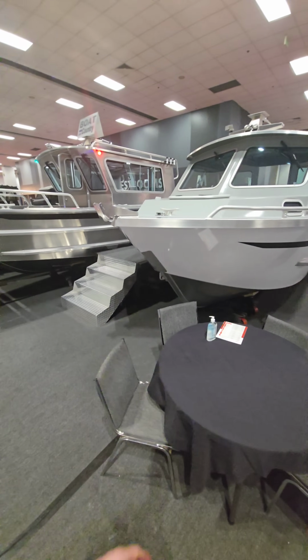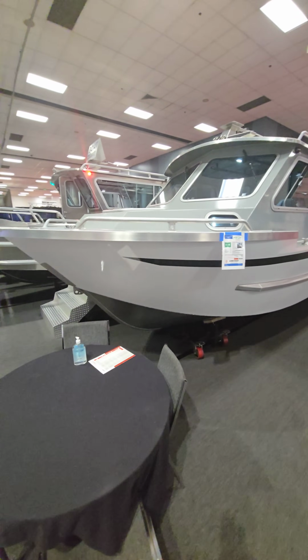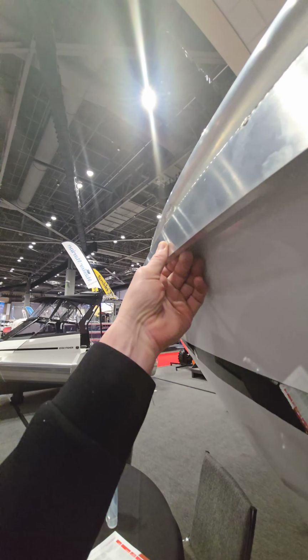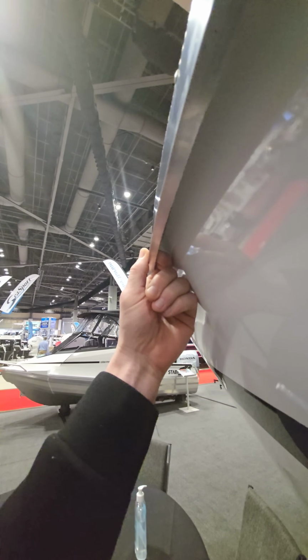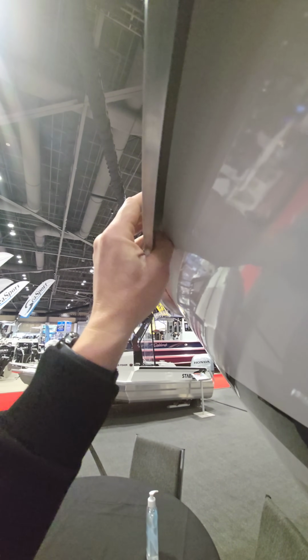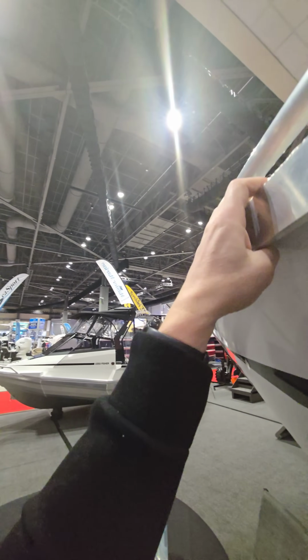Nice bow roller up front. You can see this spray guard here is absolutely monstrous. We're looking at, I think it's even over a 1/4 inch, 5/16, something gnarly.